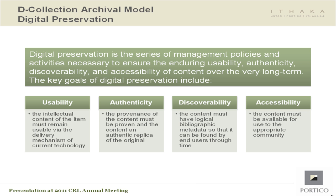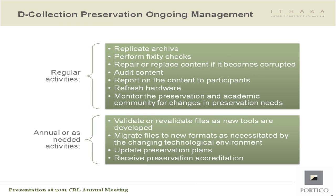And on the following slide, we've just tried to call out some of the activities that ongoing preservation management requires. Replicating the archive so there are multiple copies, having audits like the audit done by CRL, repairing or replacing content if it gets corrupted or equipment if it fails, and then ongoing activities around validating files or updating files if a new version is produced, making sure we keep both the old version and the new version, and making sure that there are active preservation plans in place to be sure that we're staying current with best practices.